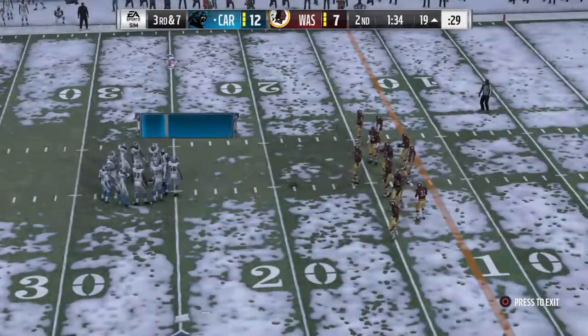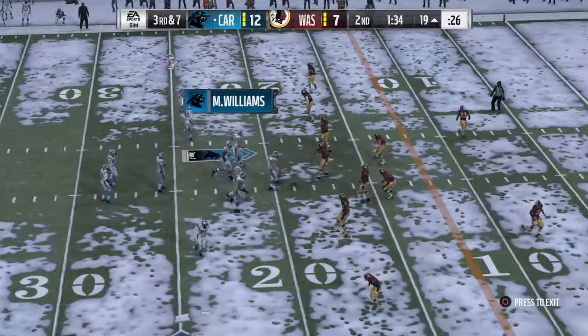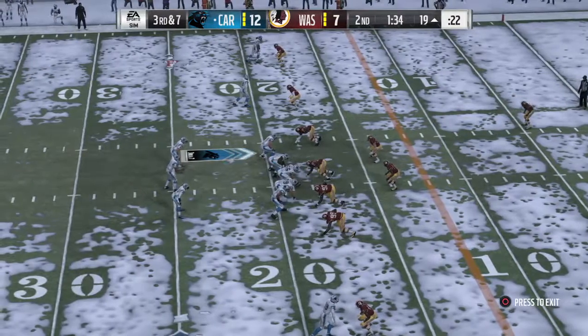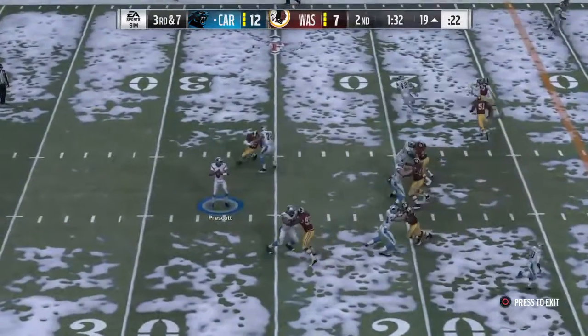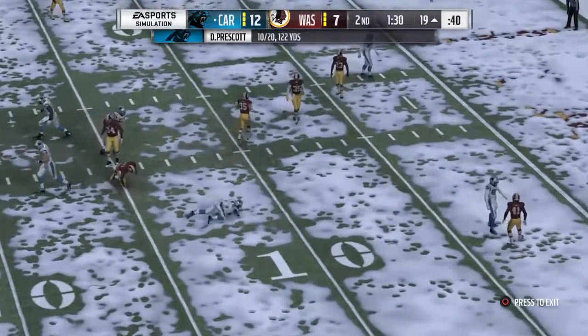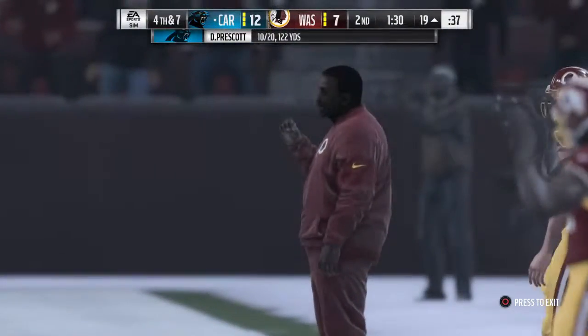The Panthers on third down. They're hitting at 60%, 6 out of 10 thus far. This is 3rd and 7. Prescott yet again. And he couldn't hang on to it through the contact. Incomplete.